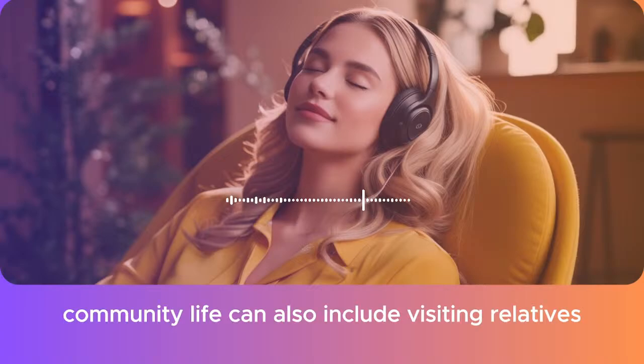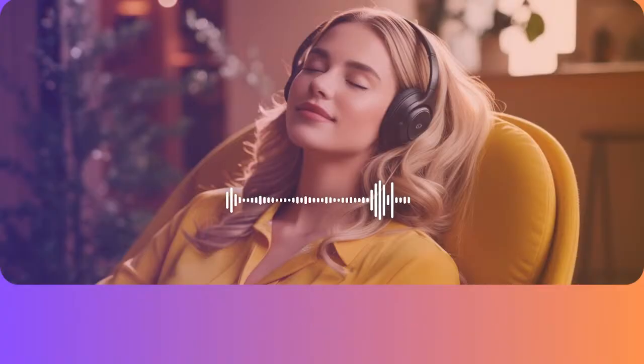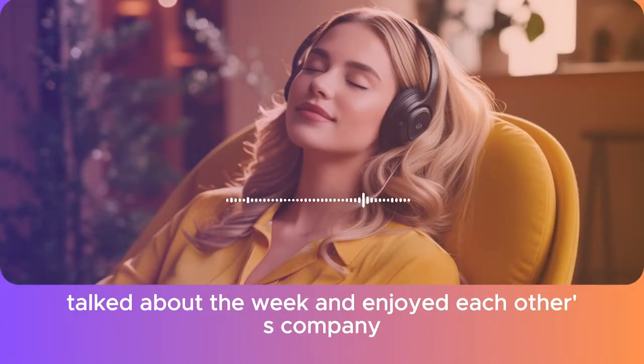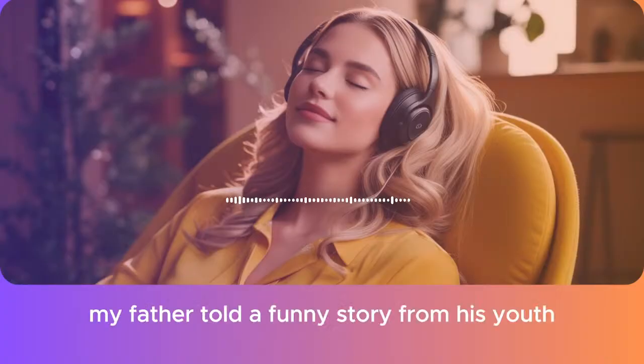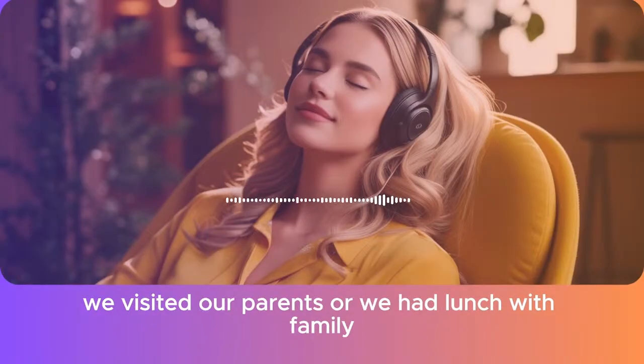Community life can also include visiting relatives. Last Sunday, my family visited my parents. We had lunch together, talked about the week, and enjoyed each other's company. My father told a funny story from his youth, and we all laughed. You can describe this with, "We visited our parents," or "We had lunch with family."